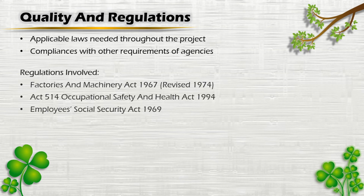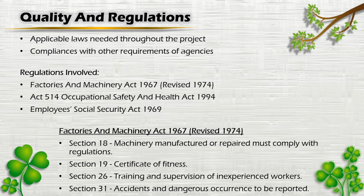For this part of the project, we'll be implementing some quality and regulations for the project. As for regulations, it mainly includes applicable laws, and generally compliance with other requirements of agencies having jurisdiction, government or state regulations, engineering, construction, and more. So here are the following regulations and acts that we implemented, which are mainly the Factories and Machinery Act 1967, Act 514, Occupational Safety and Health Act, and Employees Social Security Act 1969.